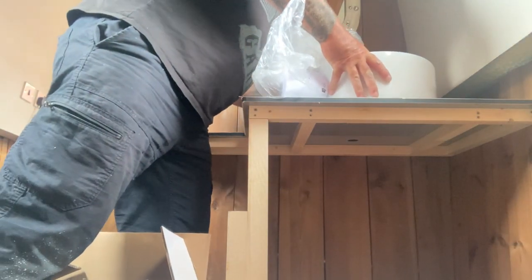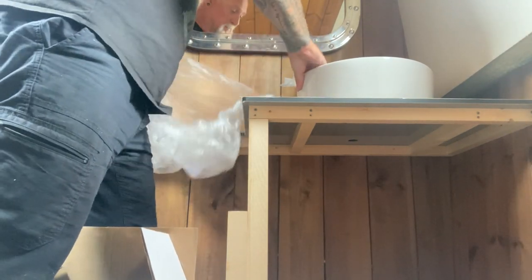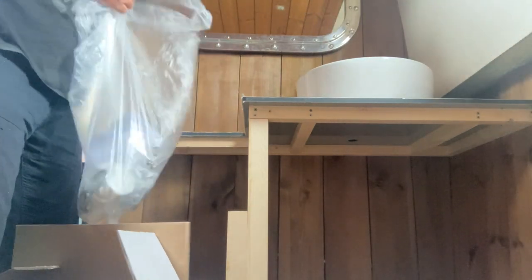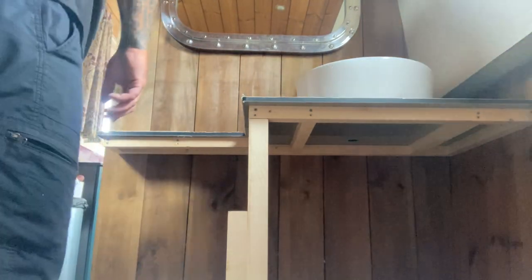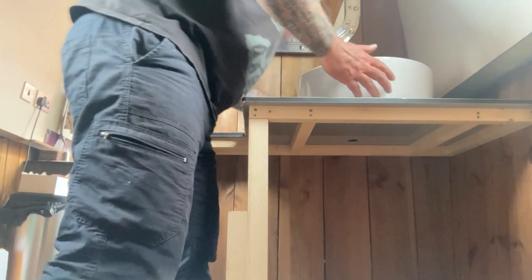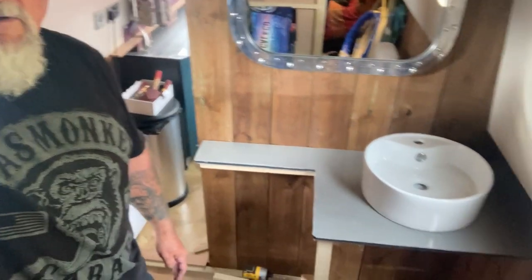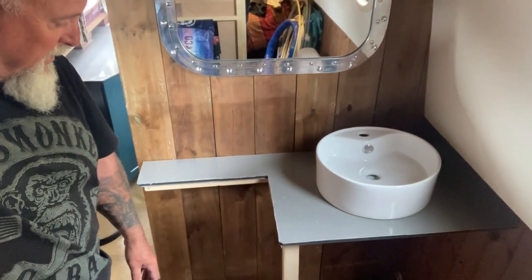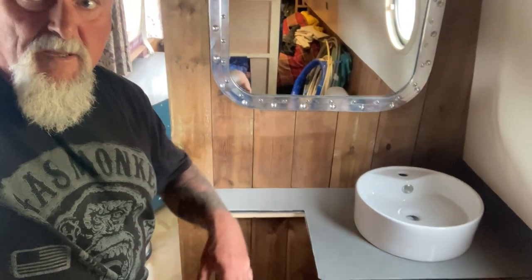So by just mocking it up, I can get a feel for height, distance to the wall, all that kind of stuff. Let's raise you up. Right there, you get the idea. So the toilet will sit in this bit here, which I'm just going to slide in now and have a look at, because this is all just in the head at the moment. It's the first time this sort of shape has all come together.